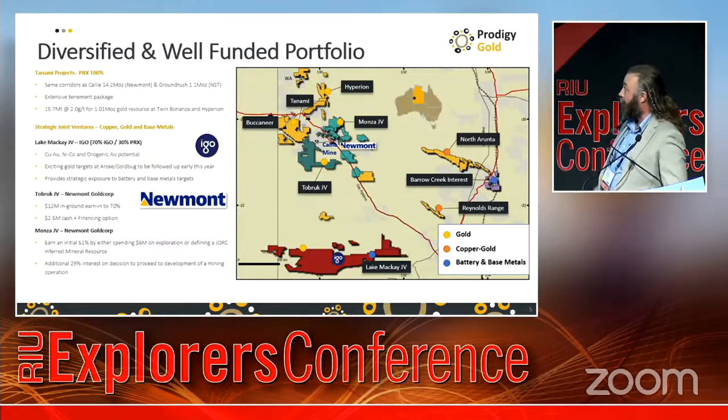Just as a little aside, all of this tenement package is about half the size of the Netherlands, and it's a significant area, and having as many brains as we can and as many dollars as we can to systematically explore this is beneficial.